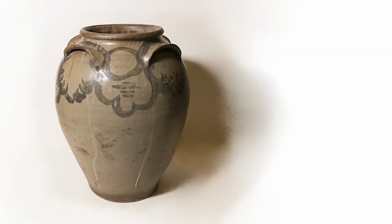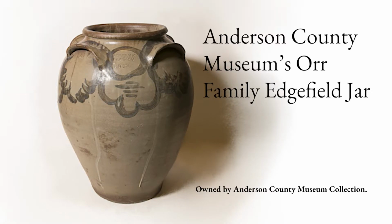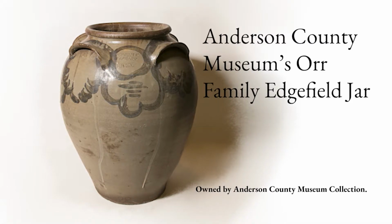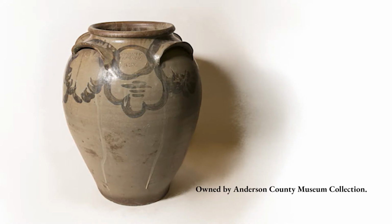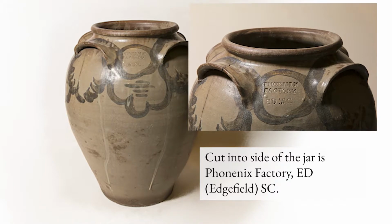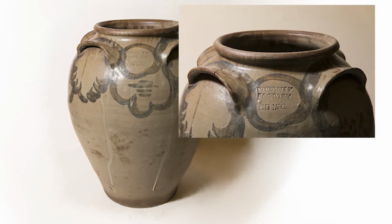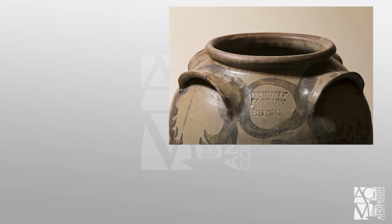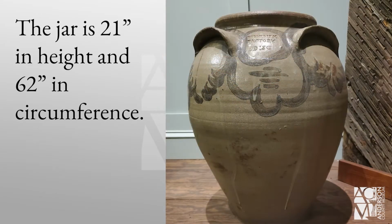The Anderson County Museum's Orr family Edgefield jar was purchased by the James L. Orr family for use in their home. It is believed that Governor Orr or his father, Christopher Orr, may have owned it. The Orr family member who donated the jar to the museum was said to have used the jar on her front porch to hold umbrellas. Cut into the side of the jar is Phoenix Factory ED, which stands for Edgefield, South Carolina. The jar is 21 inches in height and 62 inches in circumference.